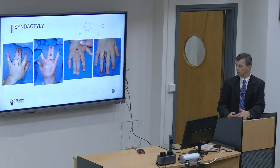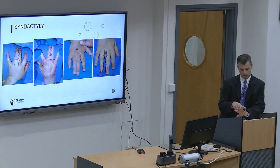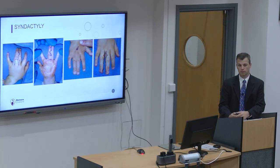And that graft can be taken from the groin, from the antecubital fossa, different areas to provide coverage of both digits. The key is to separate the digits adequately and recreate the web space without any significant scarring. If you get scarring, then growth of the finger leads to web creep and kind of recurrence of the syndactyly, and oftentimes that requires another surgery years later.